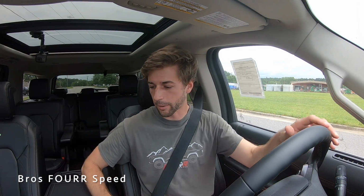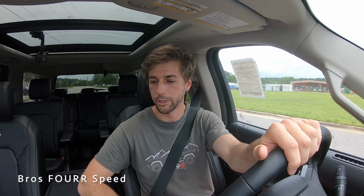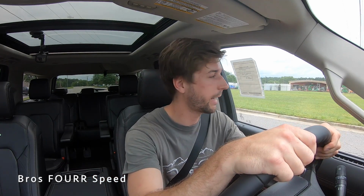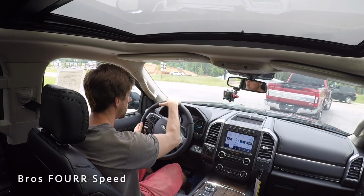There are a lot of options, a lot of nice features in the Platinum. This is the top of the line model that you can get aside from the Max Platinum, which basically just means it has a little bit longer of a wheelbase, so you're getting a little bit more room behind that third row. We're gonna get it out on the road here.